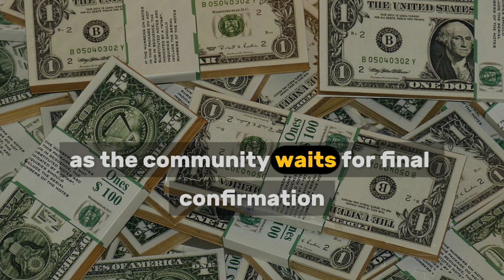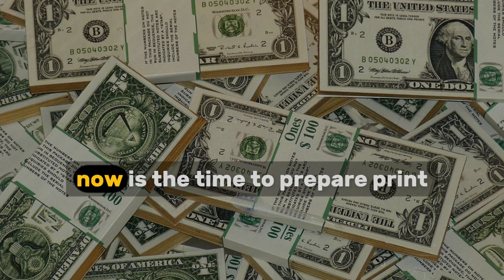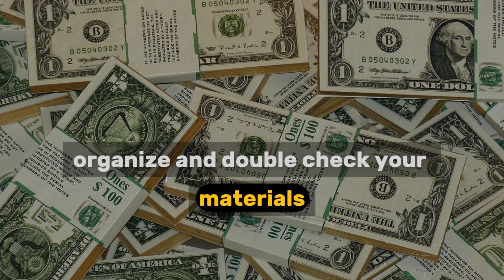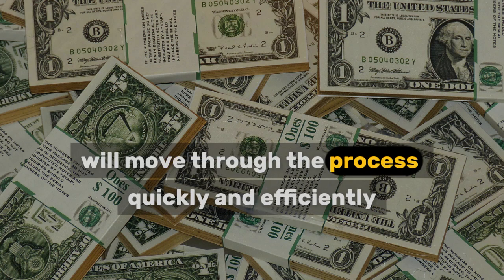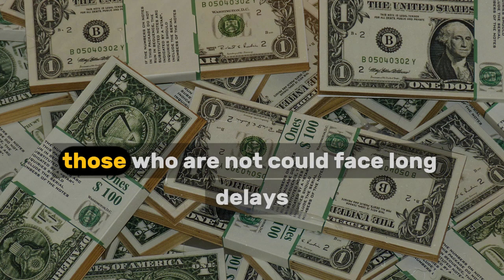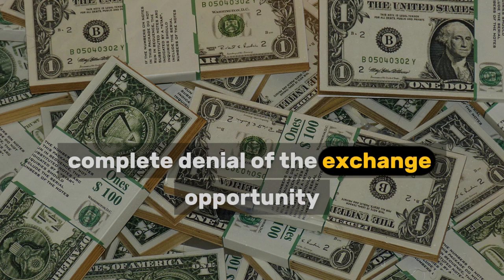As the community waits for final confirmation and public release of the redemption protocols, now is the time to prepare, print, organize, and double-check your materials. The moment this goes live, those who are ready will move through the process quickly and efficiently. Those who are not could face long delays, additional background checks, or worse, complete denial of the exchange opportunity.